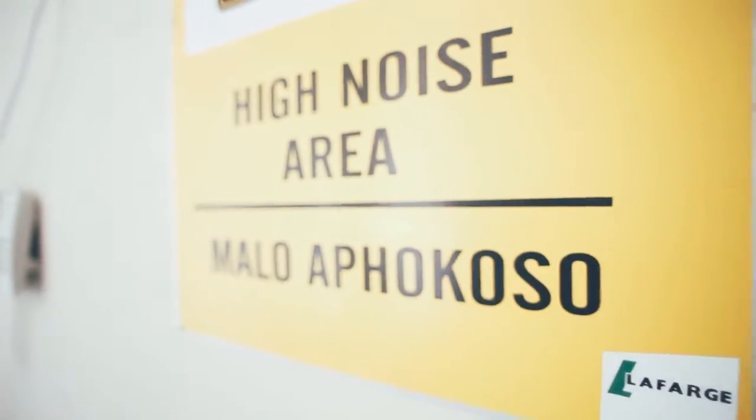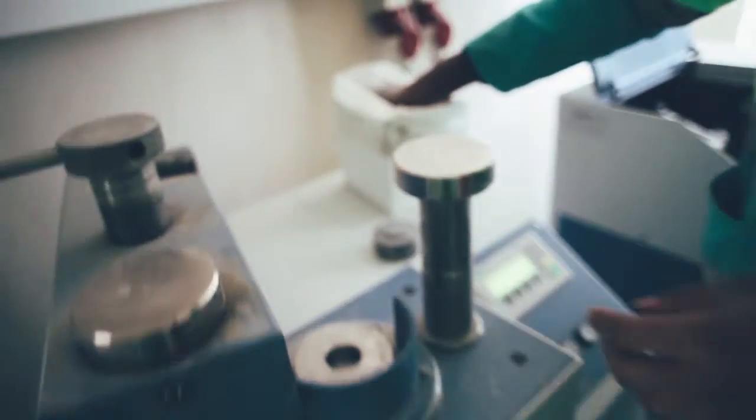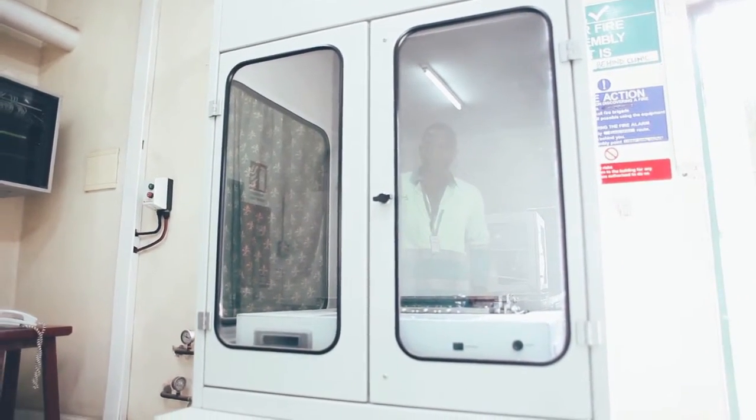And also when working with rotating equipment, there's always a danger that, for example, a piece of clothing or something may be jammed up within the rotating equipment. So there we have a shield to protect against that.